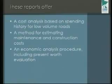These two projects had different objectives, but both of them offer a method of cost analysis based on spending history for low-volume roads, a method for estimating maintenance and construction costs, and an economic analysis procedure, including present worth evaluation. The present worth of a project describes the amount of money needed in today's dollars to fund the roadway construction and maintenance costs over its lifetime.